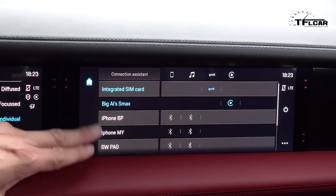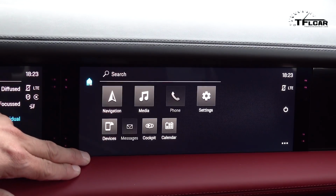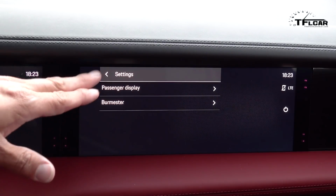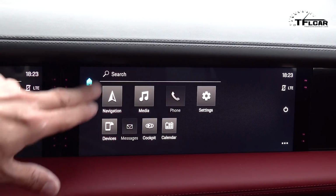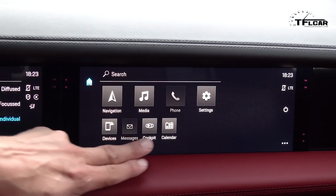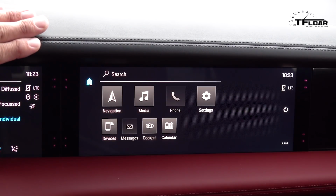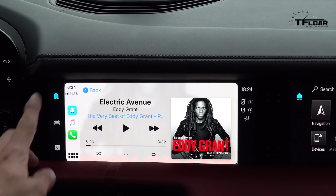This screen can also be used to manage the devices. You can see what's paired there, what's connected, etc. And then over here in settings, we have access to some of the settings that relate only to this particular screen. So just the passenger display and the Burmester audio system. You can't control the rest of the car features there. And then we have a calendar option. That's basically it for this screen. Now, while you're driving, the system does want a passenger to be in the passenger seat in order to use this particular screen. Moving inboard from there, we have the heart and soul of the system, the central LCD.